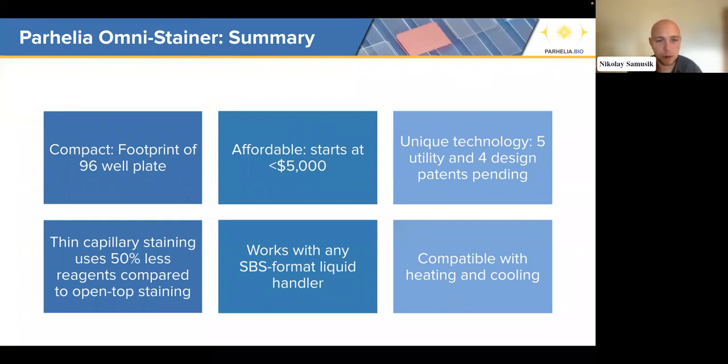So Omni-Stainer is compact, and it's an instrument that has a footprint of a 96 well plate. It's an affordable instrument that starts well below $5,000, which we know is a capital equipment cutoff for many labs, and so we've really determined to keep that price below $5,000, so that any lab can just order this without having to get a CapEx approval from the grant agency.